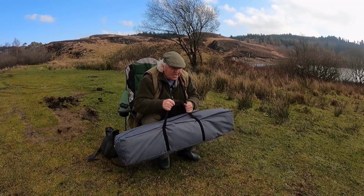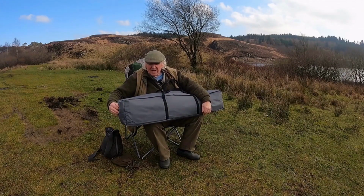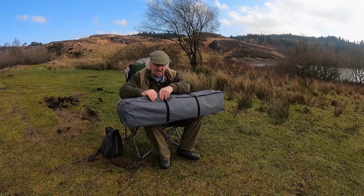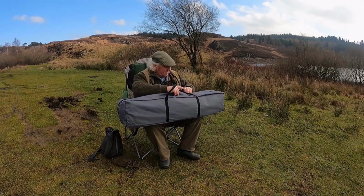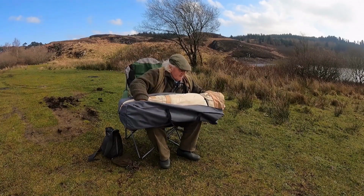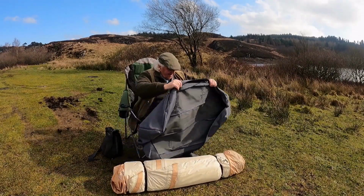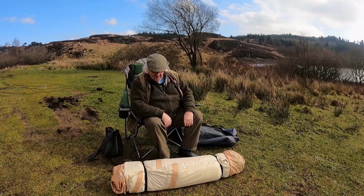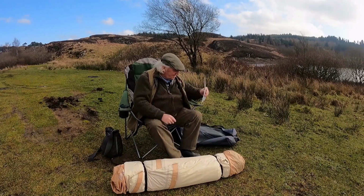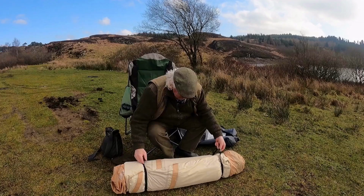Here we go. Oh! 11.75 kilo. It's no lightweight. It comes in this big bag. This bag is very, very good fabric. Now, I get instructions. Am I going to read them? I might read them tonight, if I have real bother putting it up. Break it open. That's nice.